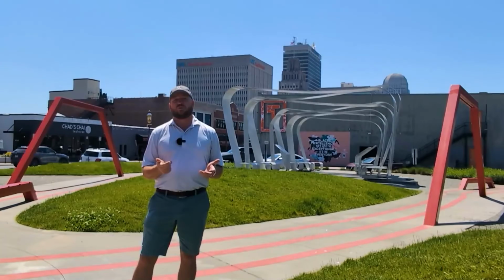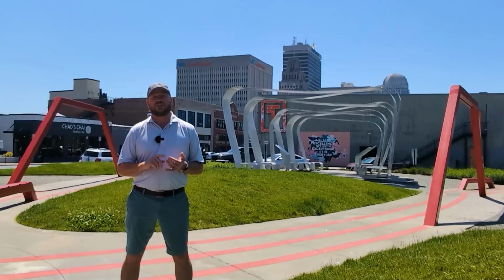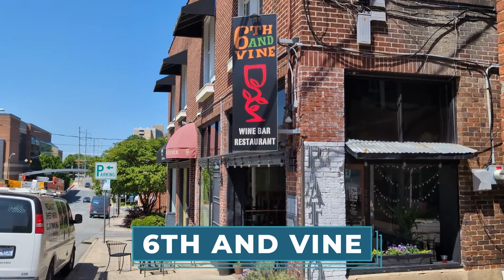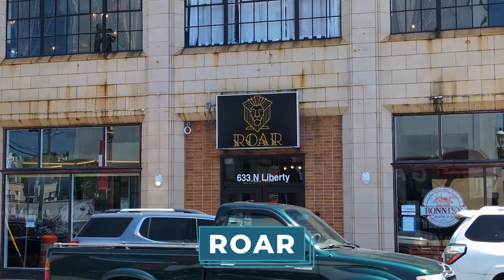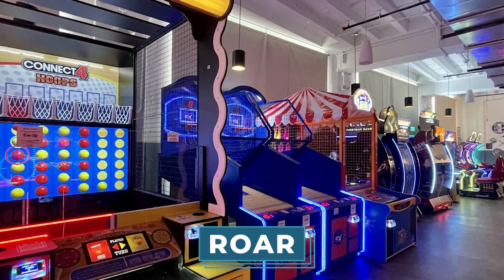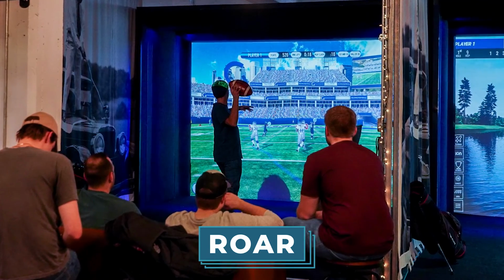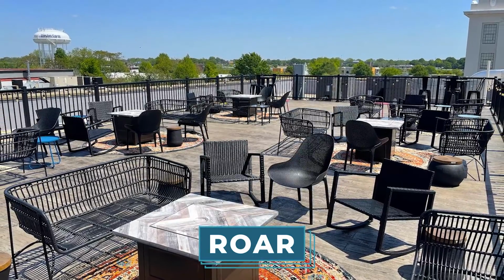A couple of restaurants I would be remiss if I did not mention: Sweet Potatoes, which I believe is again a James Beard Award finalist. 6th and Vine, right there on the corner of 6th Street and Trade, is going to be one of those places to go enjoy a glass of wine, have a charcuterie board, really just more of a chill, relaxed vibe. You have Roar, which used to have a food hall. They've changed that now to an arcade. They've got miniature golf in the basement. They have a bunch of simulators on the second floor, and you can go up to their rooftop bar as well and take your drinks up there and just take in the cityscape around you.